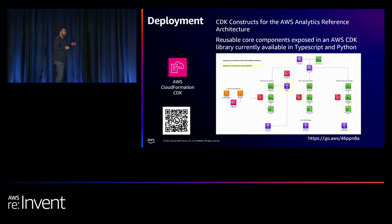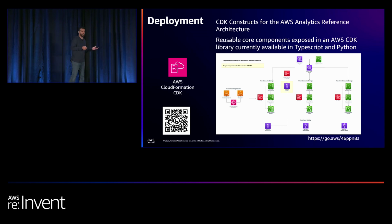So for that, we have AWS CloudFormation, which is a template-based way to have infrastructure as code. It supports JSON and YAML. If you want to further abstract away, there is AWS Cloud Development Kit, where you can deploy your infrastructure using familiar programming languages like Python or TypeScript.